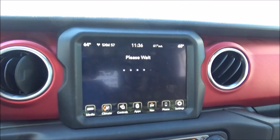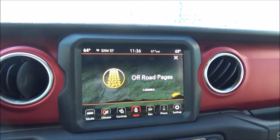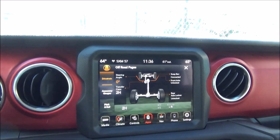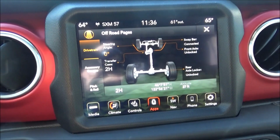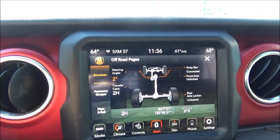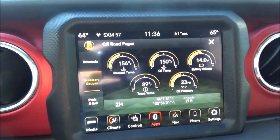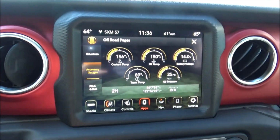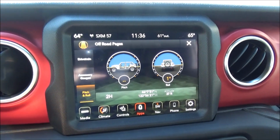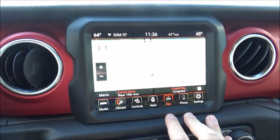This one's really cool. You have off-road pages. You know, your SRT high-performance Dodge muscle cars, Challengers, Chargers, they tend to have their performance pages. Well, here we got off-road pages. You actually have your real-time steering angle, accessory or auxiliary gauges, and then your pitch and roll. That's pretty awesome to have.